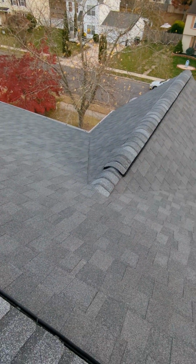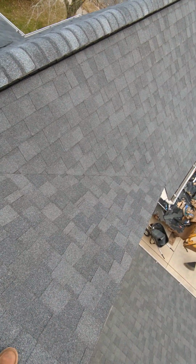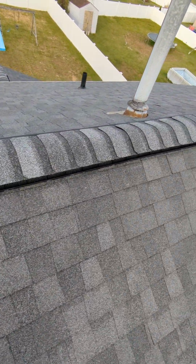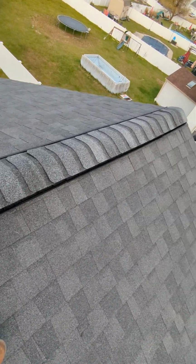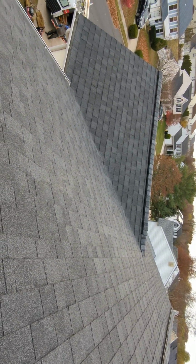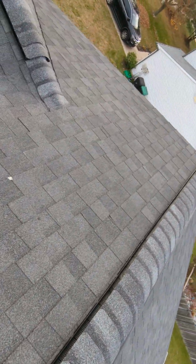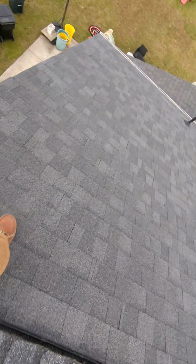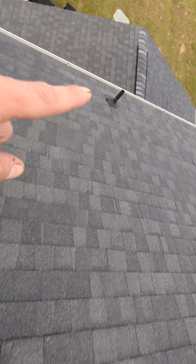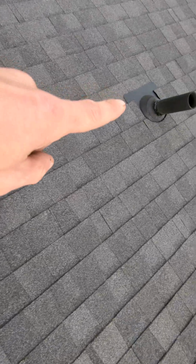So stay tuned, folks. But yeah, if you take a look, you'll see here everything is properly done. And it looks really good. The valleys look perfect. The hump, everything looks perfect. And finally, you see we swapped out these two pipe collars here and here.